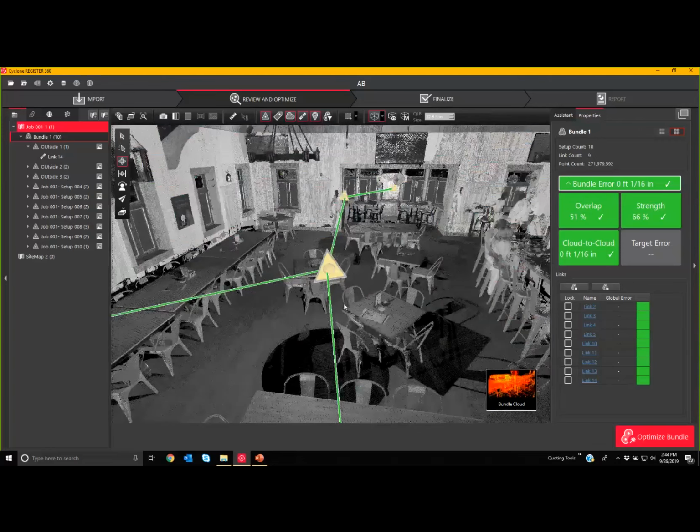And so that's just a nice little command to get rid of some moving objects moving through the screen. Okay? So let's go from the review and optimize phase to getting data published out of here.